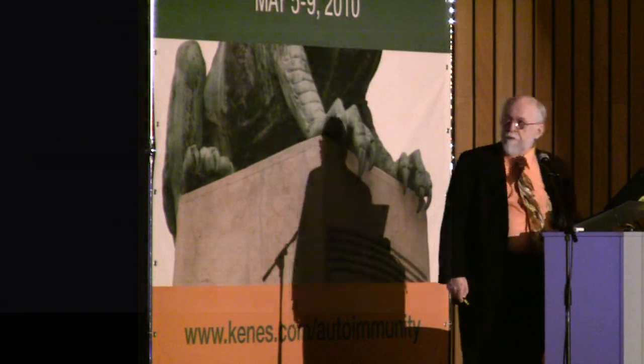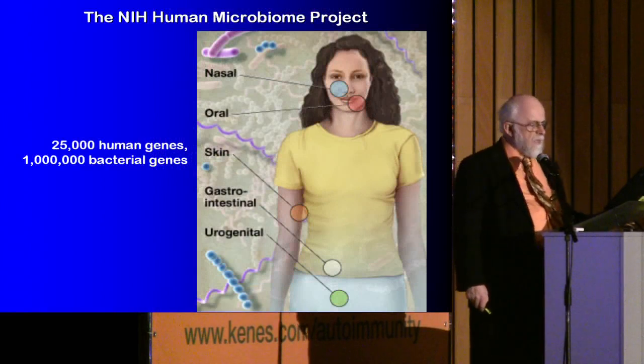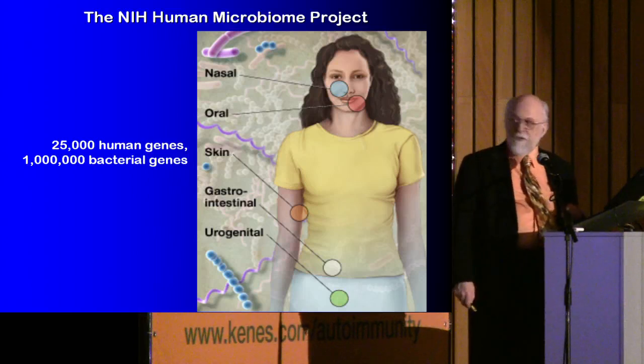Well, the NIH Human Microbiome Project has been trying to identify just how many genes, and in particular, how many genes coming from a microbiota, bacterial and viral genes, exist in the human body.